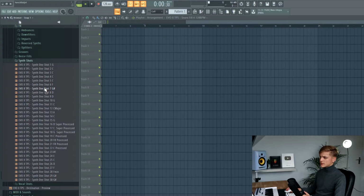Then we have some synth shots, which are really cool to utilize as well. You can use them to play your melody, or you can just use them as stabs. I will show you how some of them sound right now.